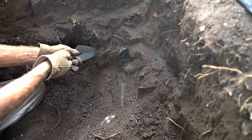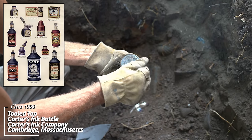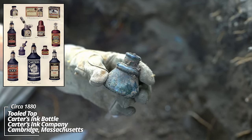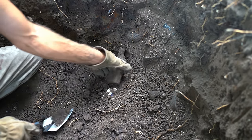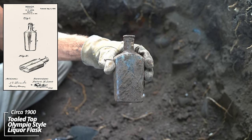Barely through the topsoil. Looks like we might have an ink or something. Oh wow, that's a beauty. It's a Carter's ink with an 1897 stamp on the bottom. Wow. That looks like a Makedo style. No, my bad, an Olympia flask. That's an 1898 patent.